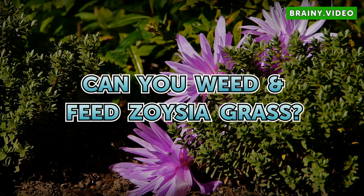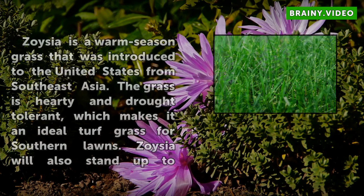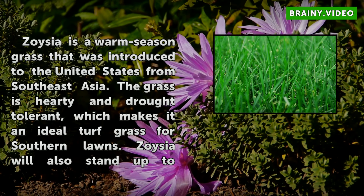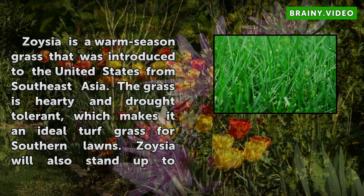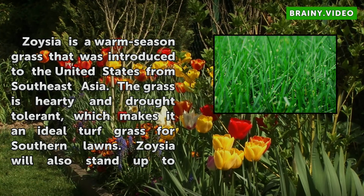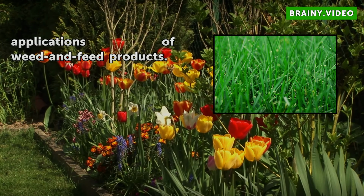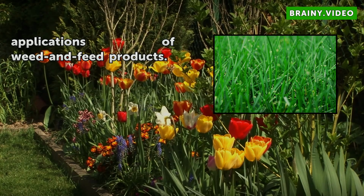Can you weed and feed zoysia grass? Zoysia is a warm season grass that was introduced to the United States from Southeast Asia. The grass is hardy and drought tolerant, which makes it an ideal turf grass for southern lawns. Zoysia will also stand up to applications of weed and feed products.